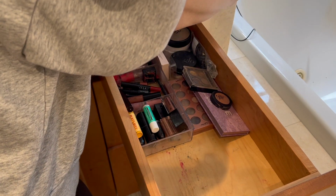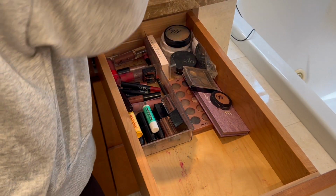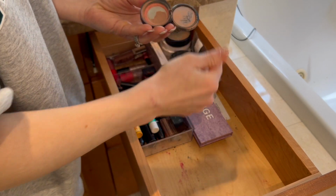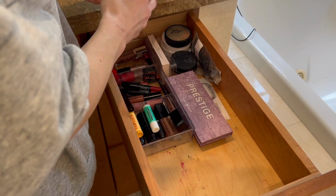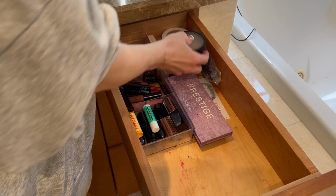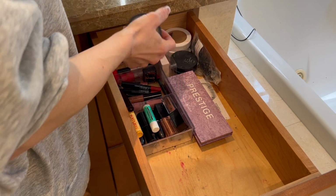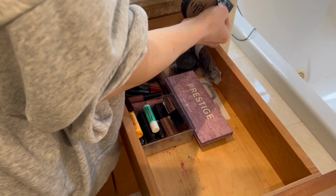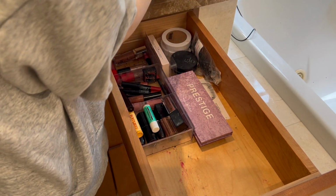I also just got introduced to a new company called Unique, and they have a very clean line of makeup and skincare products. I am gonna do a future video about the products that I've just gotten introduced to and a little review on them, possibly a little makeup tutorial. So stay tuned for that.